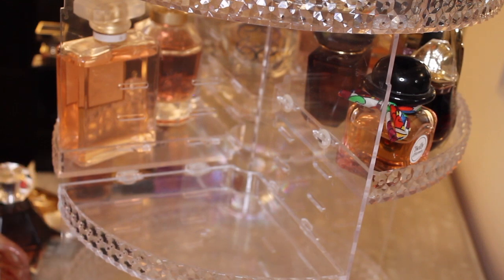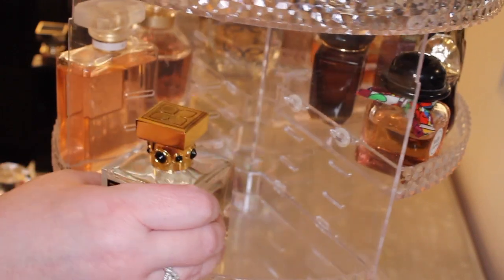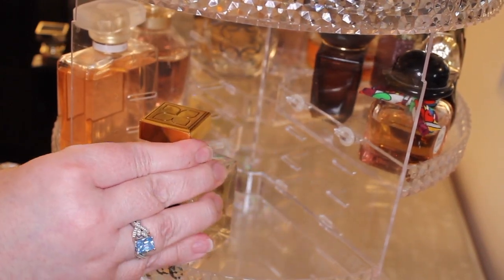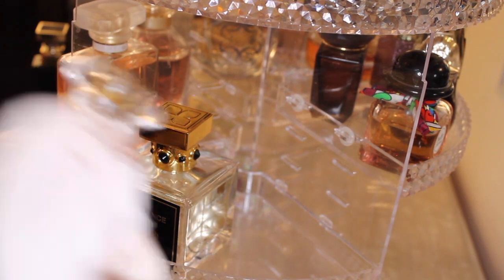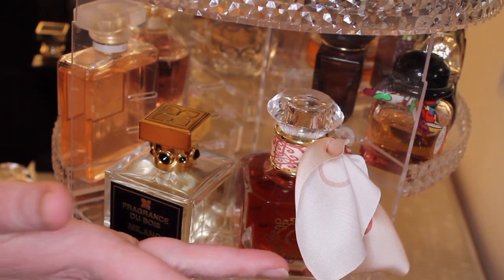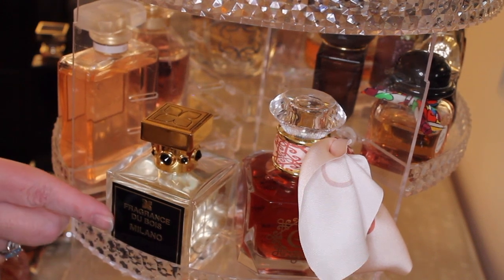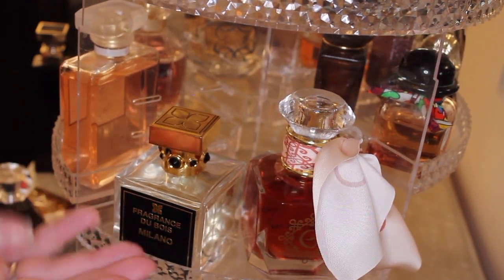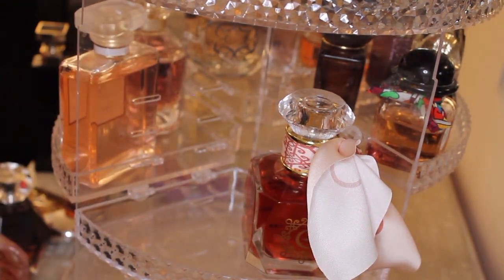On this shelf, I'm going to put my Fragrance Du Bois Milano fragrance. This one is just gorgeous. It's super elegant. And I'm also going to put my Gigi by Avitim. This is a Brazilian fragrance and it is very amber centric. So that one's beautiful. The Milano, it's got rose, it's got some leather. It's just, let me smell it.